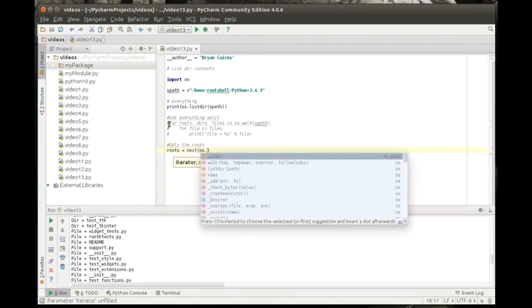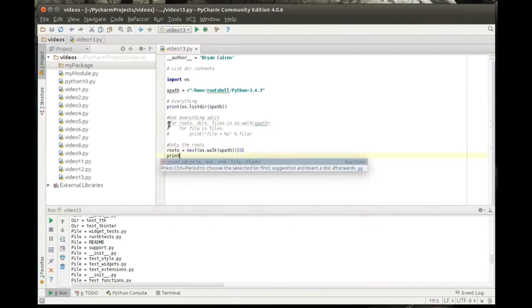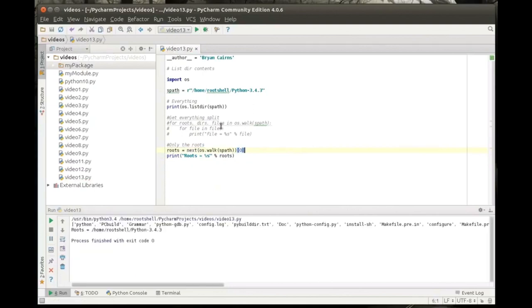It just has a list and it jumps basically to the first position. Iterators are a little different than lists, so it's going to be a tutorial on its own. And we're going to walk our S path. And we want to get the first list that it's going to spit out there. We're going to print roots equal, and let's just, not sure if that's going to print this out right, but we're going to find out. Run that. Yeah, so there's our roots.